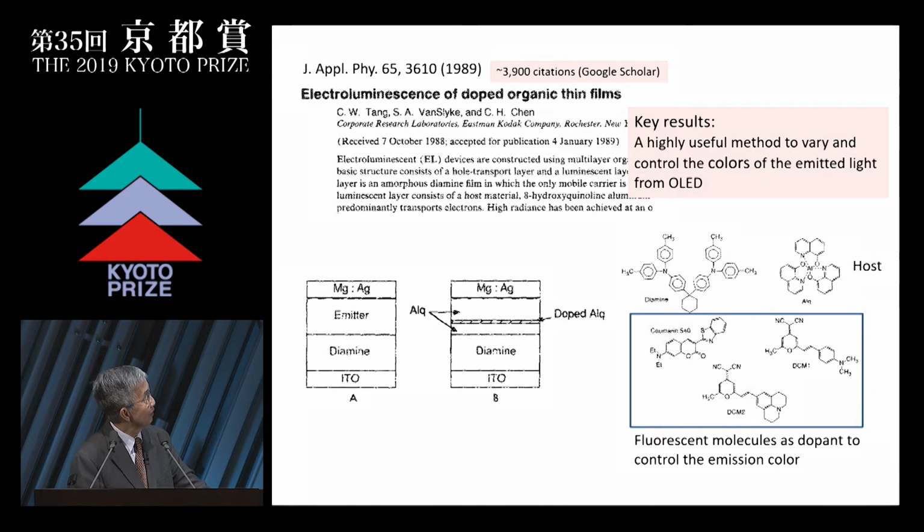Two years later, after publication of the first paper, I went ahead and came up with a scheme. We called it the doped organic thin films. What I did was that somewhere in this layer here, I inserted a layer doped with fluorescent materials. This fluorescent material would be used to change the color coming out from the main emitter material that we call the host. With this scheme, we can produce green light and red light with high efficiency and maybe even longer lifetime. But we were not able to produce blue light at the time because this host material can only generate green light. But the principle is useful for producing RGB. If you have a blue host, you can produce all three of them.